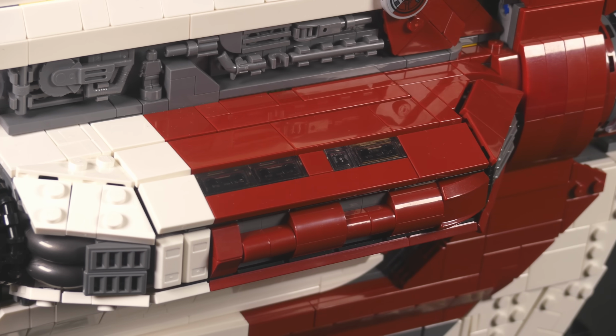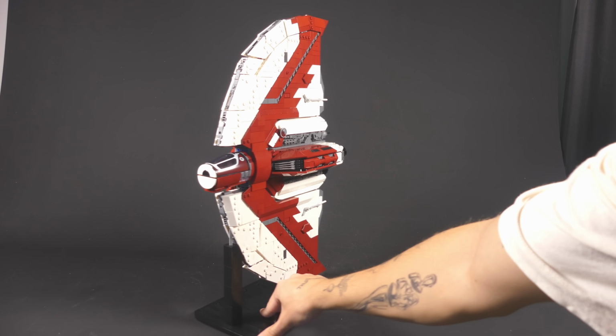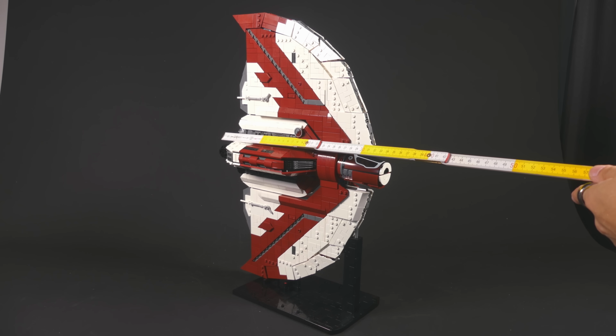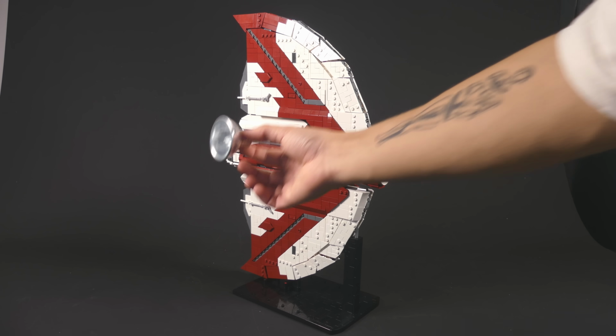This model is tall, a lot taller than our review setup allows for. No, I haven't upgraded to a bigger review space yet, but I will at some point. It's 49 centimeters tall on the stand, 31 centimeters long and 15 centimeters wide. For your reference, here is a light bulb next to it.